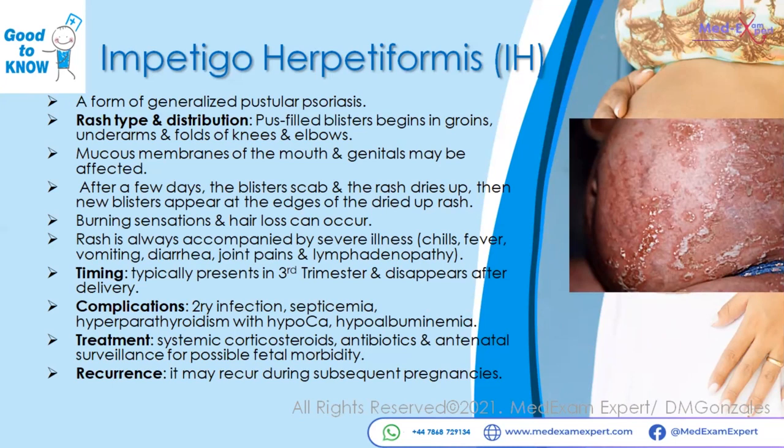The rash type distribution is pus filled blisters that begin in the groins, underarms, folds of the knees, and the elbows. Okay. After a few days, the rash will become blistered. It will blister and scab, and then the rash will dry up. And then new blisters will appear at the edges of the dried up rash.